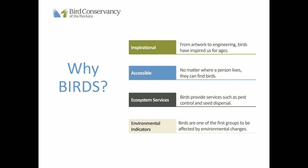Birds are also accessible. You can bird anywhere. They're on all 7 continents. They are in the cities. They're out in the forests or in the woods. So you can see a bird anywhere you go. It doesn't matter where you live. As long as you spend time outside, I can guarantee you'll see a bird at some point.